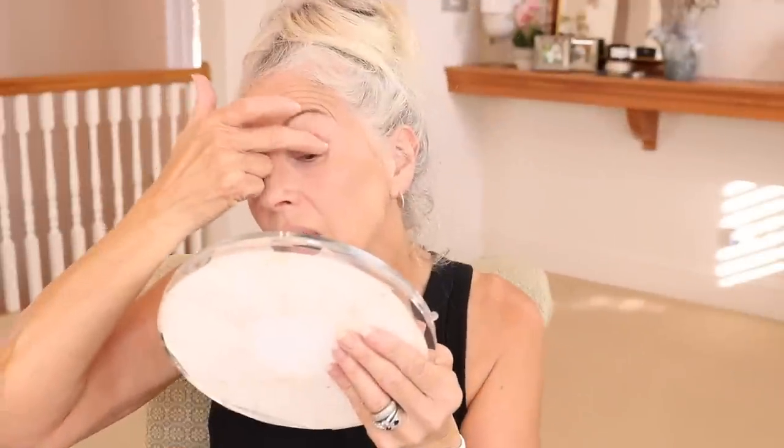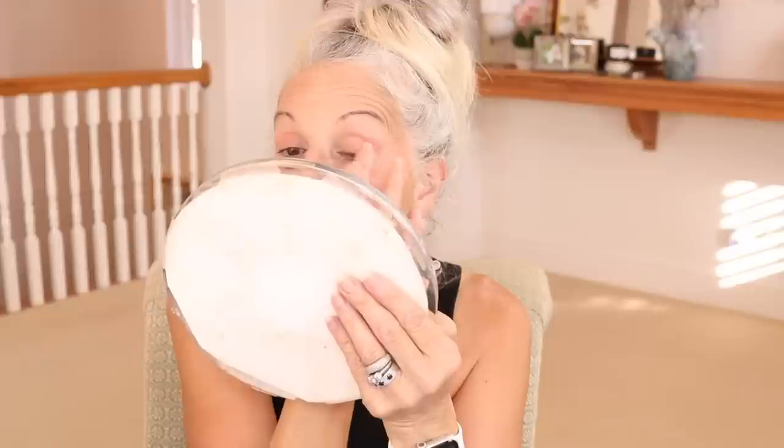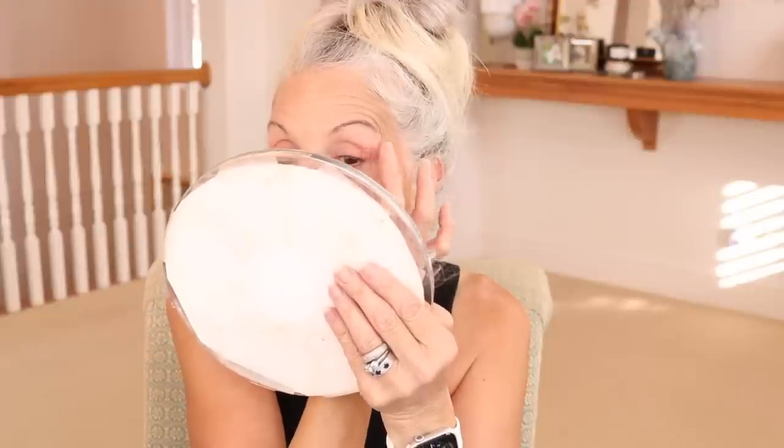And I do believe the old saying, there is a lid for every pot, my friends. There is a lid for every pot. And that is why I try to send a message to people, to friends who ask me about relationships.